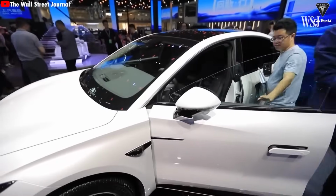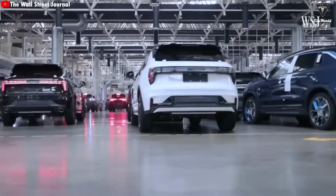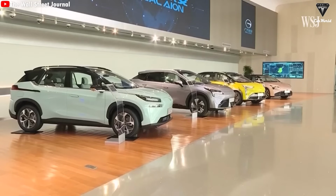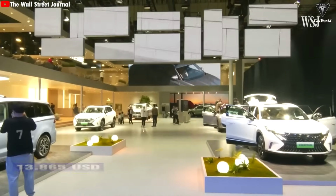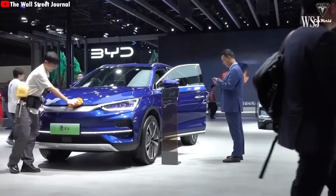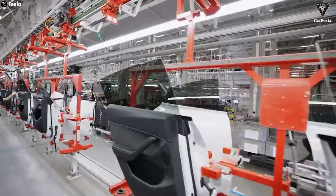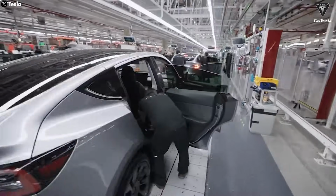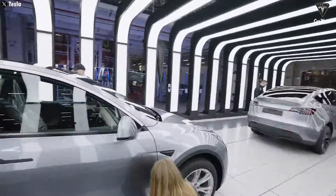Compounding the delay is the fierce competition from Chinese electric vehicle manufacturers, particularly BYD, which has flooded the market with affordable EVs like the Dolphin, priced as low as $13,865 in China. This rapid rise of cost-competitive rivals has intensified pressure on Tesla to deliver a Model 2 that not only matches but surpasses competitors in value and quality.